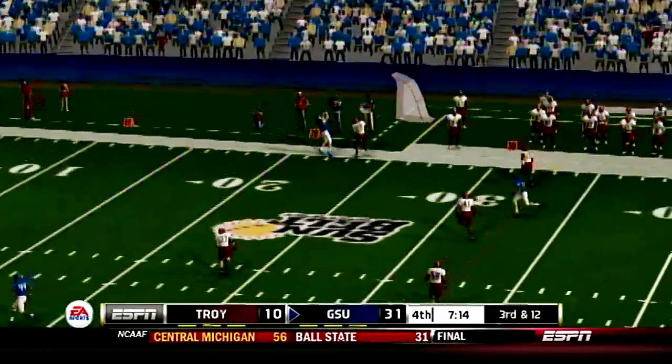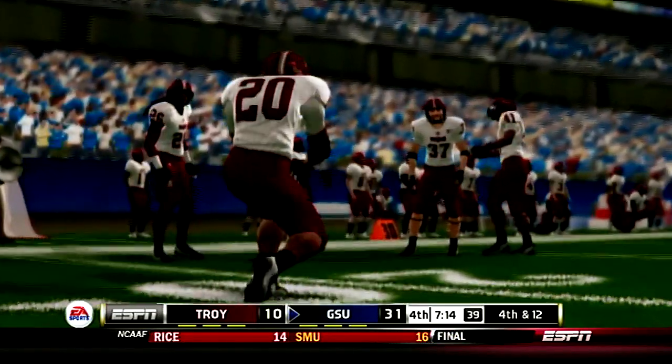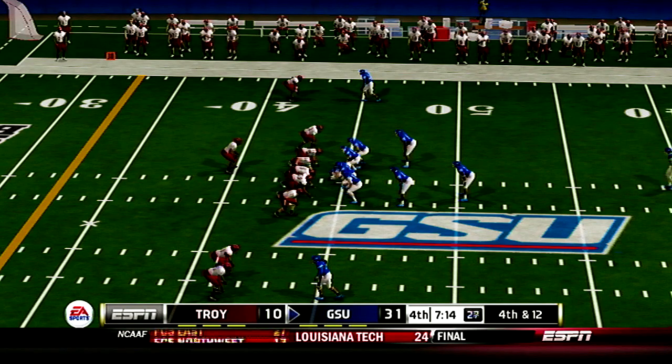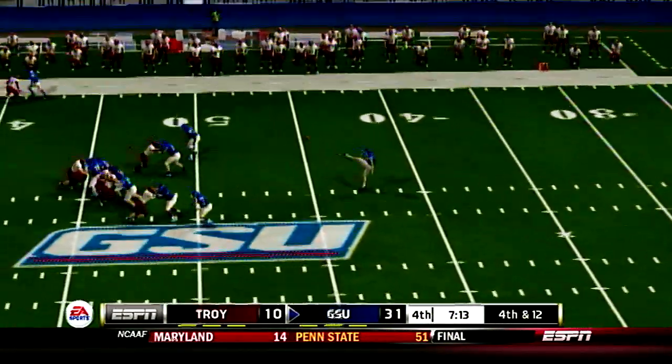He zips one over to the right. Brad, I thought the quarterback put the ball there where it could have been caught. The receiver's got to do a better job of fighting for the football. When that ball is up in the air and it's between a defender and a receiver, I think the receiver's got to show more effort and a willingness to fight for the football. The safety just knocked that ball away from him.